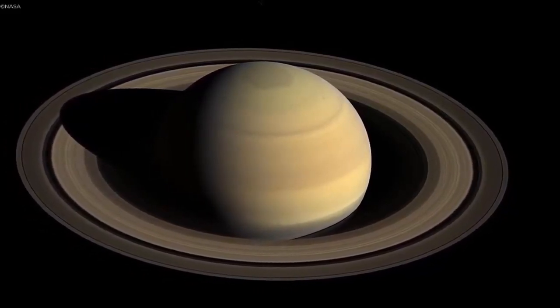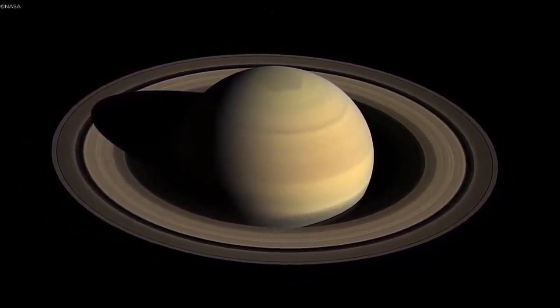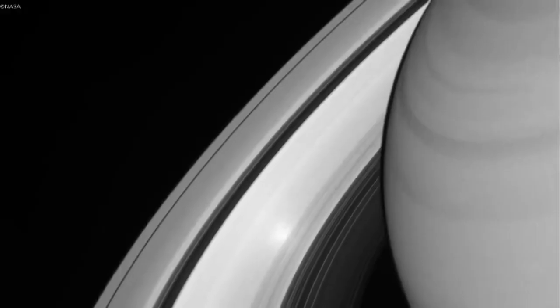This problem is especially complex because if Saturn is indeed rotating 1% slower than Voyager's measurements, then the entire atmosphere of Saturn would be rotating faster than its core. It is hard to explain.